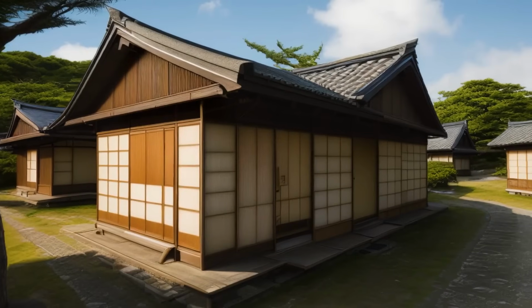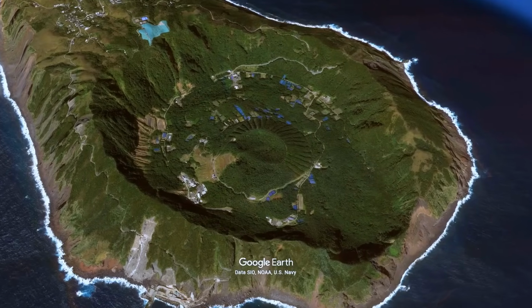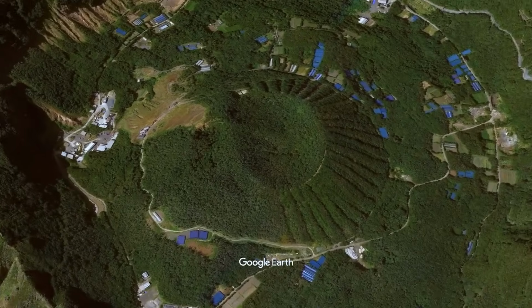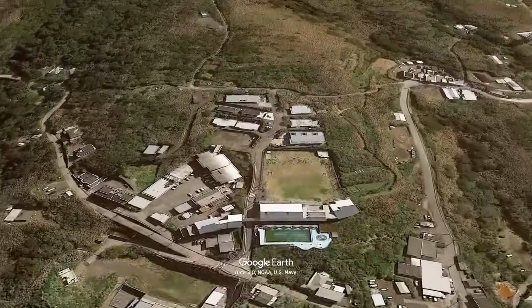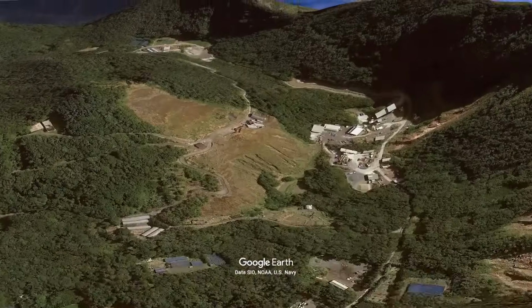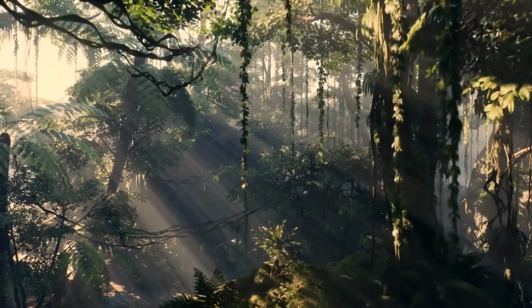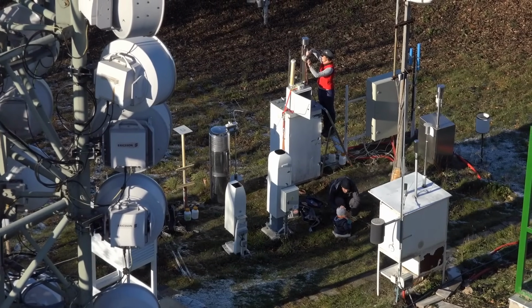Locals rebuilt the houses and brought the city back. Almost 250 years have passed since that moment, and during this time, the volcano has never woken up. Despite the risk of a new eruption, people continue to live there. The population is growing since this place resembles paradise, and no one wants to leave it. There are thermal springs, dense jungles with rich soil, and many fish. Meteorological and seismological services constantly monitor the volcano's activity.